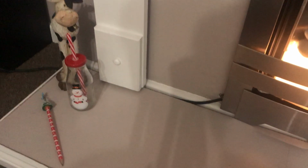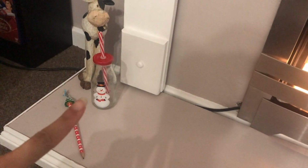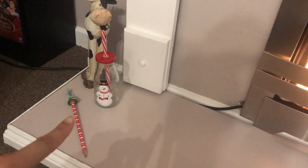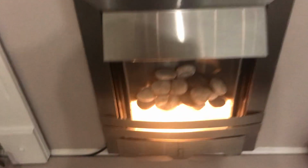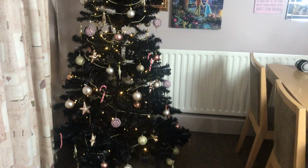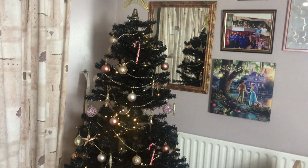And then down here, I have got a glass that's to put some juice in for Santa, and then these pencils so he can tick us off his Christmas list. So tribe, that is my Christmas decorations. That's it, that's all I have.